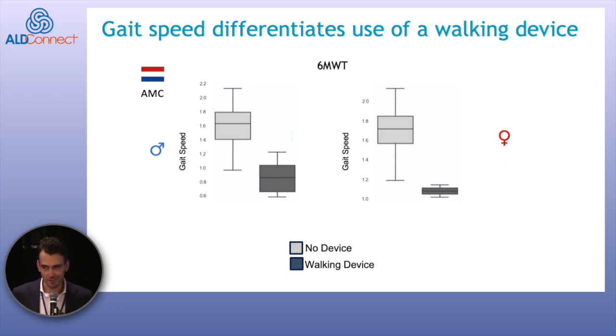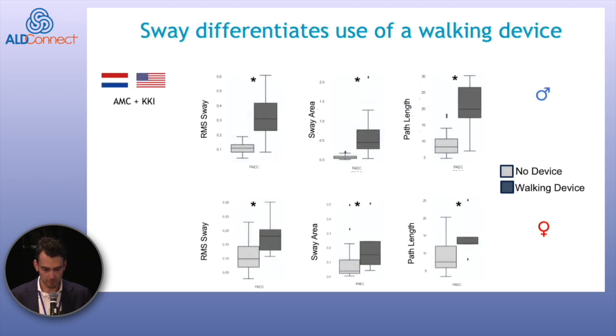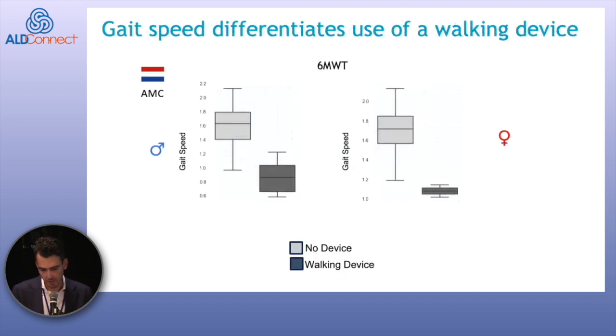And I think this is not really a very surprising result, but still to show you that the Opal sensors can differentiate between these 2 groups. And I think it's also important to note that the difference is larger between these 2 groups if you look at sway than Gait. Then I will pass on the microphone to Bela.